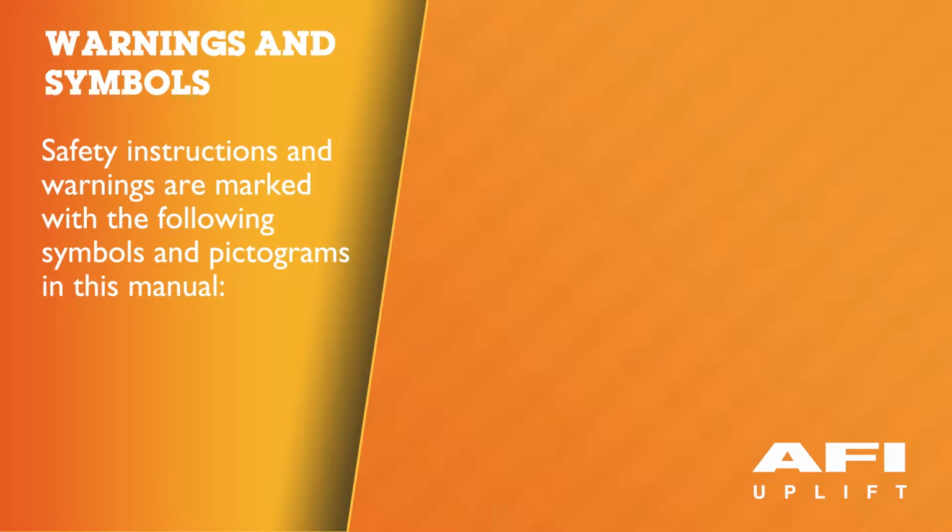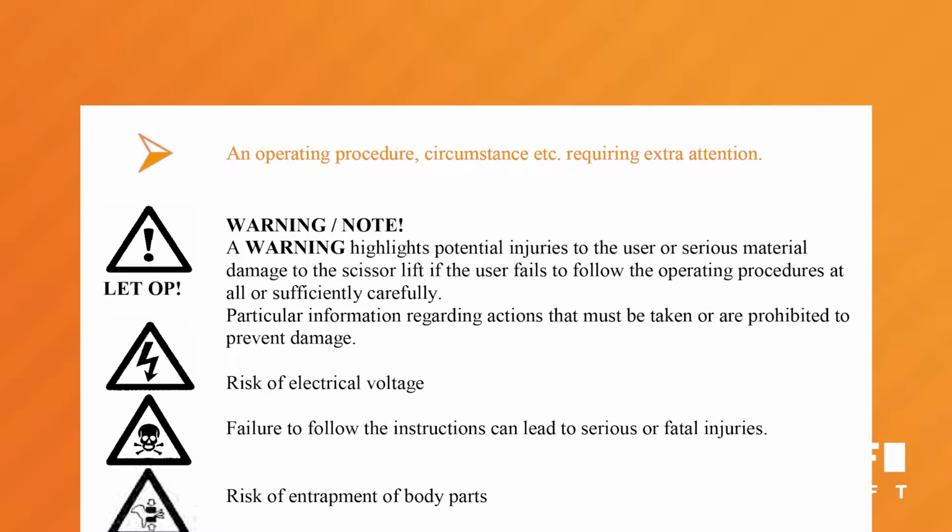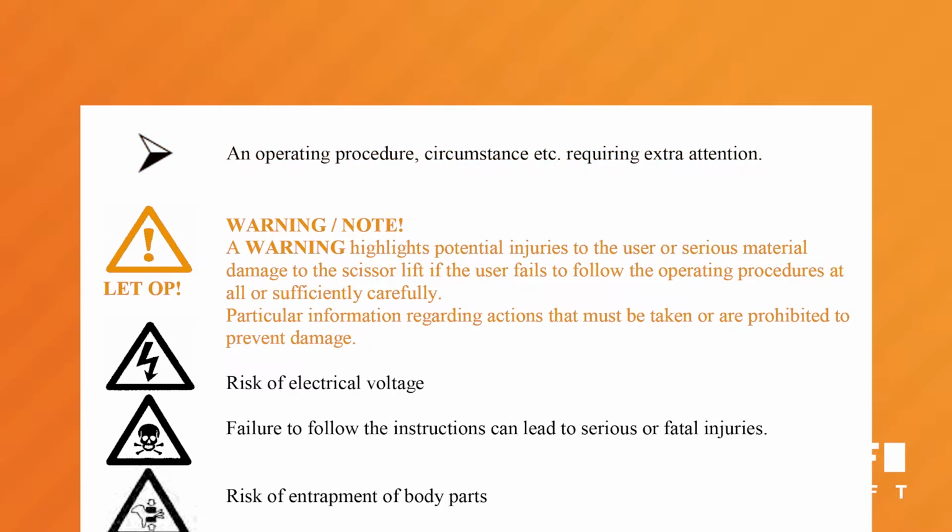Safety instructions and warnings are marked with the following symbols and pictograms in this manual. An operating procedure or circumstance which requires extra attention. A warning highlights potential injuries to the user or serious material damage to the scissor lift if the user fails to follow the operating procedures contained in the manual.